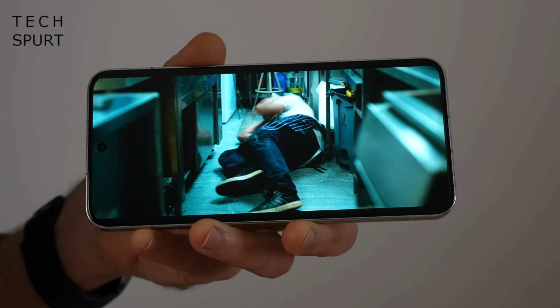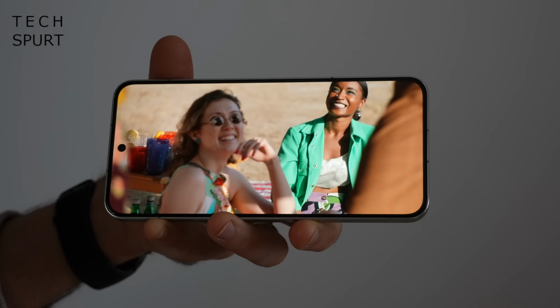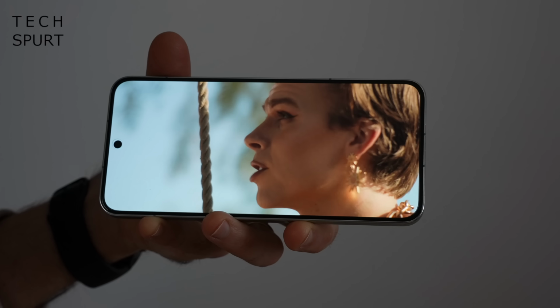And this panel is bright enough to keep things easy on the eye when you're outdoors, with auto brightness that doesn't often go haywire. And the refresh rate of that display maxes out at 120Hz again, although it's not LTPO tech unlike the Pro, so it can't scale all the way down to preserve battery life.